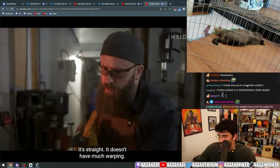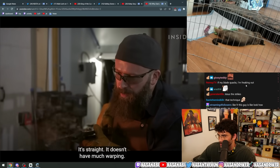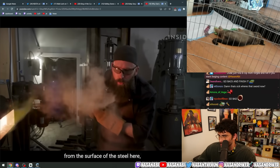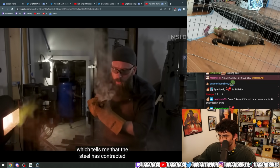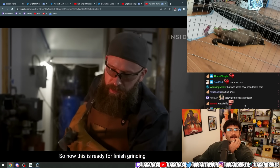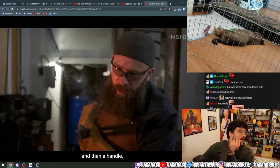The process went really well. It's straight, it doesn't have much warping. Little warps can be corrected, and I can see that the scale has blown away from the surface of the steel here, which tells me that the steel has contracted and become hard, and that's what I was looking for. So now this is ready for finish grinding and then a handle.